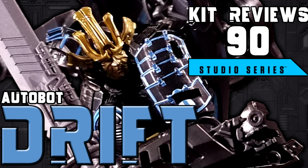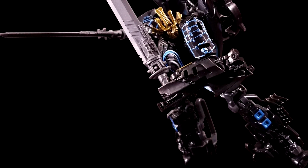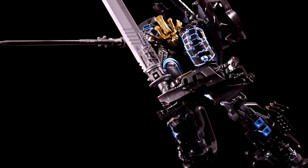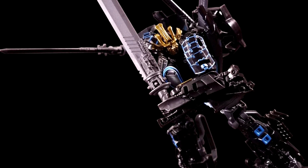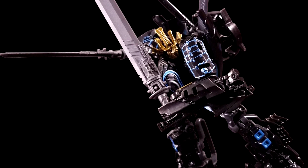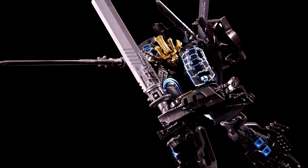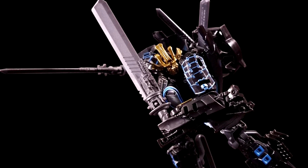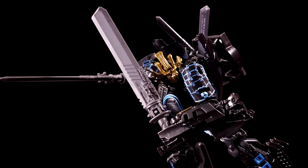Number 8. Studio Series Drift. Spoiler alert, Helicopter Dropkick won't be appearing on this list. Drift really does improve on that figure in nearly every way, and is a lot more fun to look at and play with to boot. His vehicle mode is also a lot more satisfying to hold in your hand than the admittedly very nice alternate mode Dropkick has, and the amount of playability opened up by the weapons is astounding. Easily one of the strongest entries in the Studio Series line.